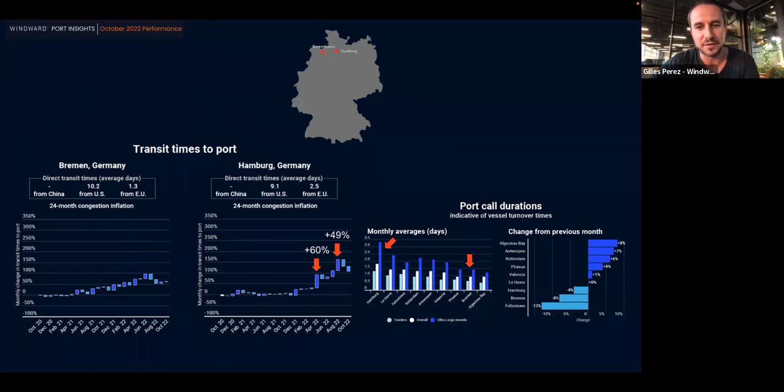It's more than twice longer in Hamburg versus Bremen. So, what do you make of this entire slide with data about these two ports?